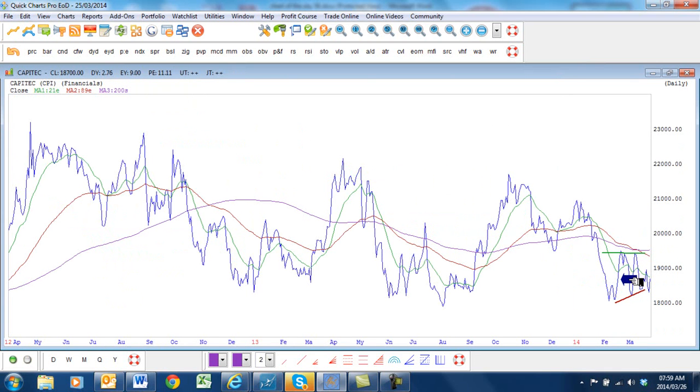Capitec brought out good results. We need to see how the market's going to react on the good results, paying a good dividend as well. Increase in business. If you can break this green line here for approximately about 187.50, you could run back to the highs of 195. Nice trade again. As you can see, every time it comes to this bottom, bounce up to the top. That is why 195 could be the next high on this specific share.